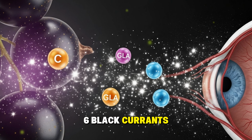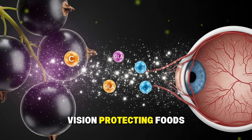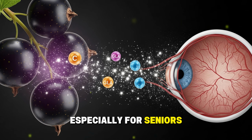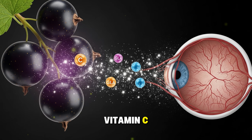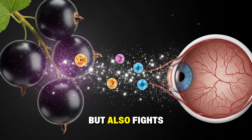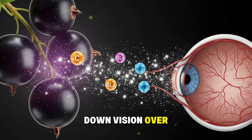6. Black currants. Black currants are one of the most underrated vision-protecting foods, yet they have so much to offer, especially for seniors who want to protect their eyesight at night. These small, dark purple berries are packed with vitamin C, which not only strengthens the tiny blood vessels in your eyes, but also fights off oxidative stress that slowly wears down vision over time.